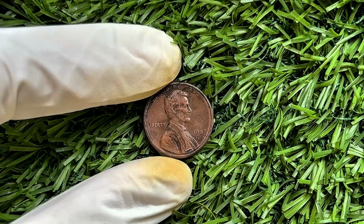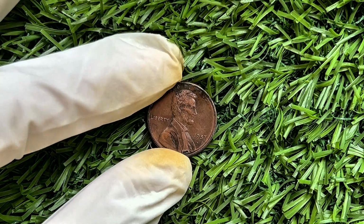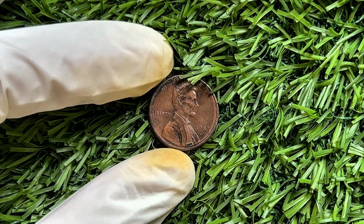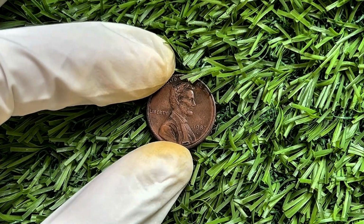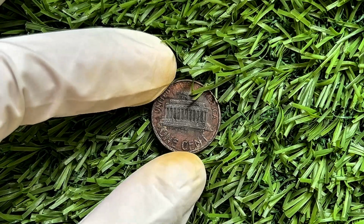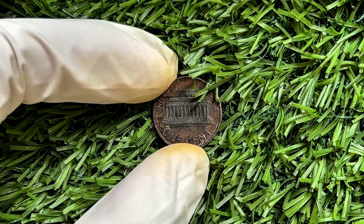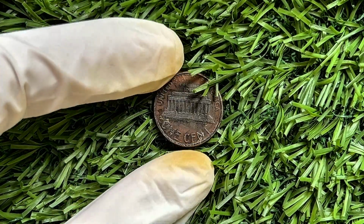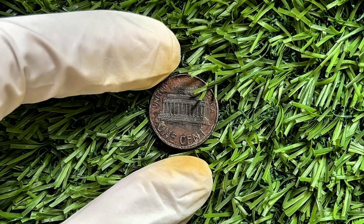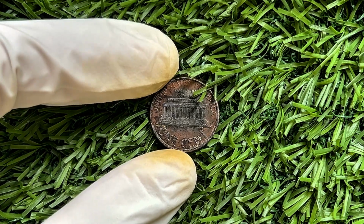There you have it, the 1987 no mint mark penny, a tiny, unassuming coin with a jaw-dropping value. It's proof that treasures can be hiding in plain sight, even at the bottom of your junk drawer. Now here's your mission, should you choose to accept it: go check your change jars, your couch cushions, and maybe even your grandma's old purse. You never know, you might just strike it rich.